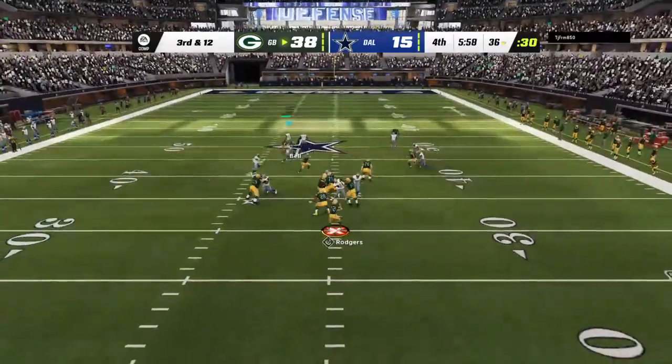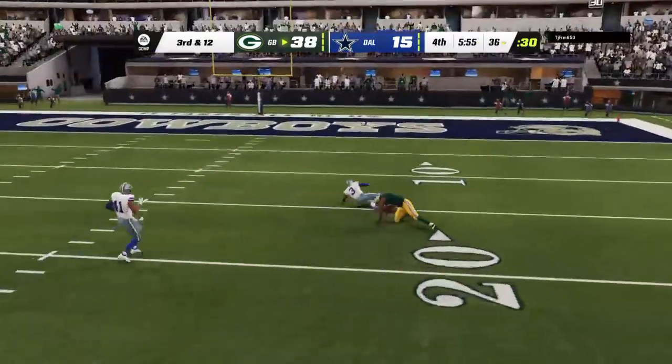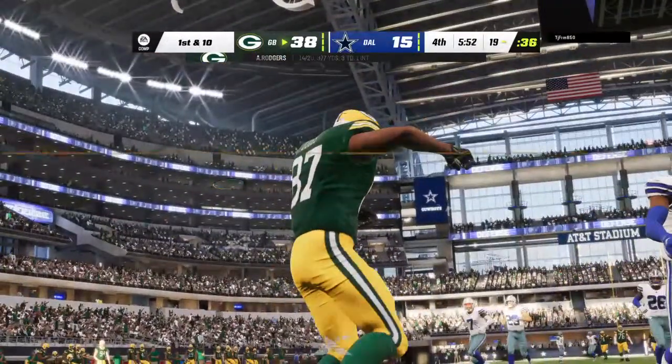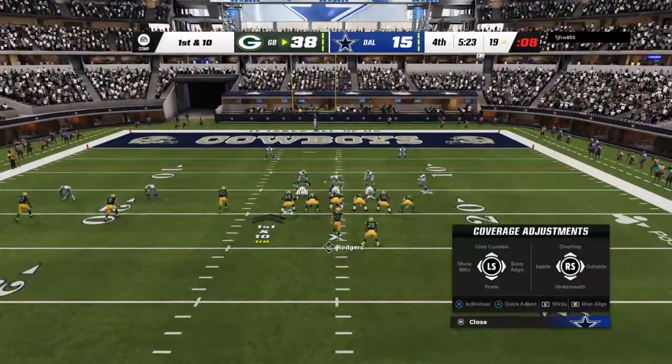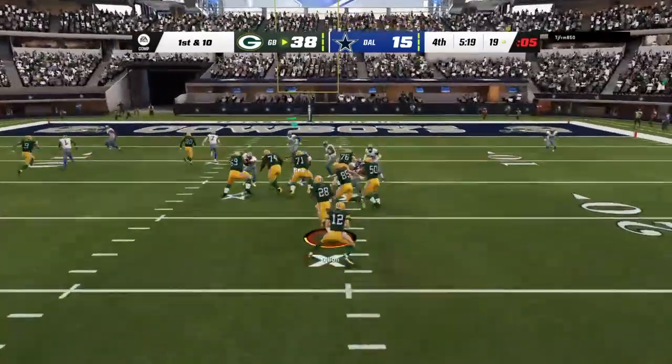On play action, it's Rodgers. He's going to float this one deep right side. He's got a man, complete. And they're going to get this down inside the 20. So the big play means just like that, they'll operate from the red zone now on first down.